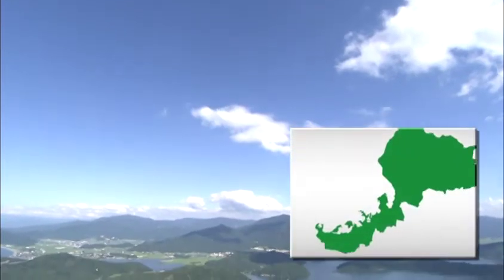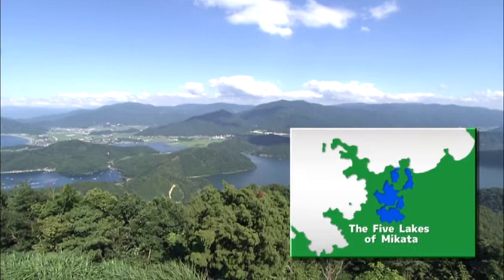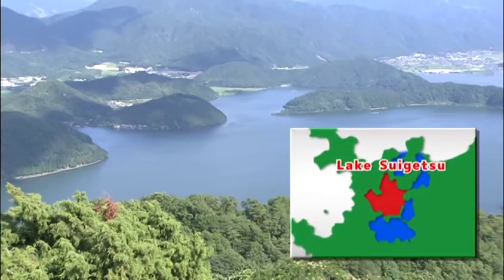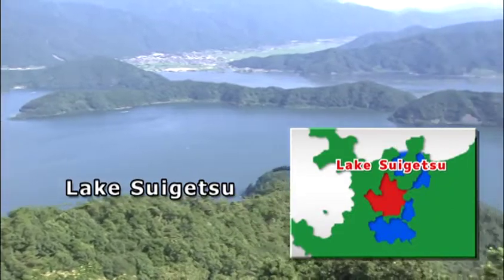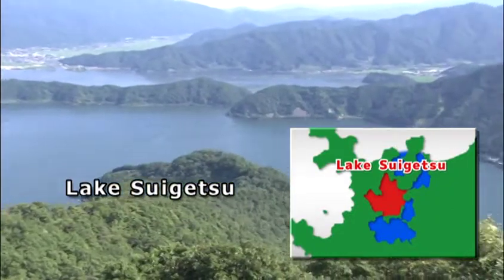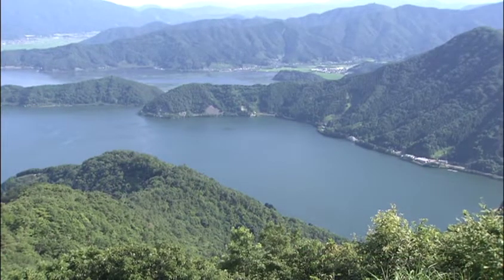We are at the Five Lakes of Mikata in Fukui Prefecture. The largest one is Lake Suigetsu, the lake that has the greatest banding in the world. So, where is that great banding? It's at the bottom of the lake. Various things have piled up at the bottom of the lake over a long time. Let's take a closer look.